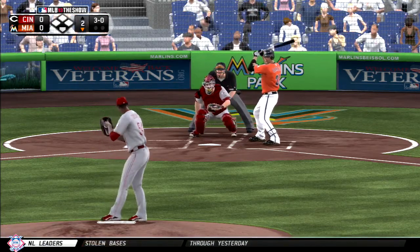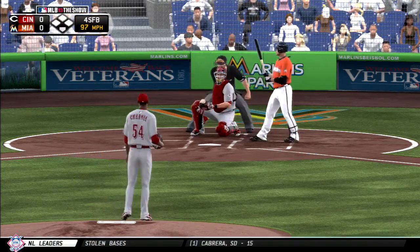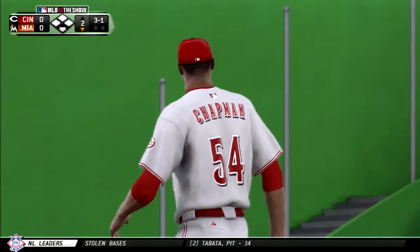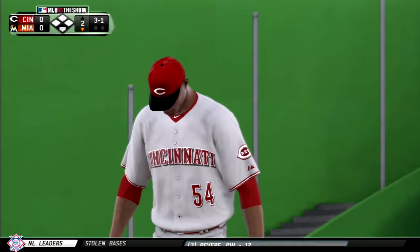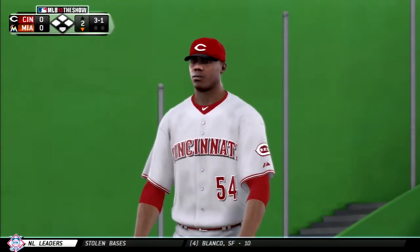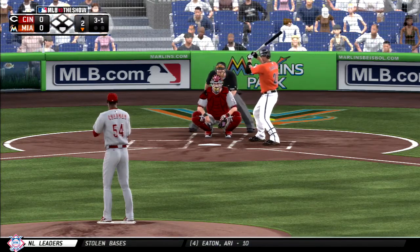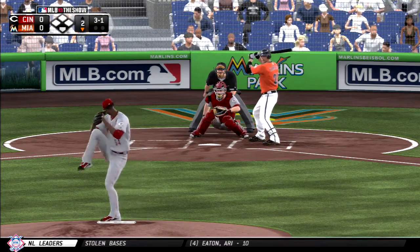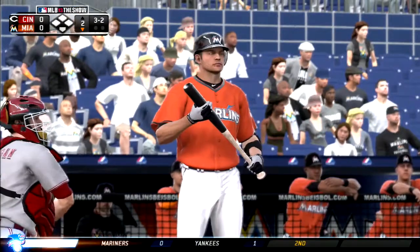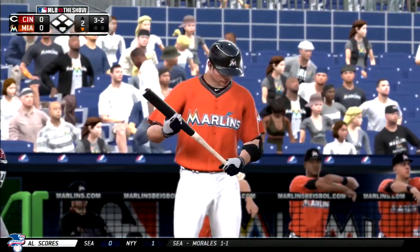Now here's the pitch. That one's in there, 3-1. Fastball in there, 3-2. Just no chance to pull the trigger on that one. It just got on him too fast.